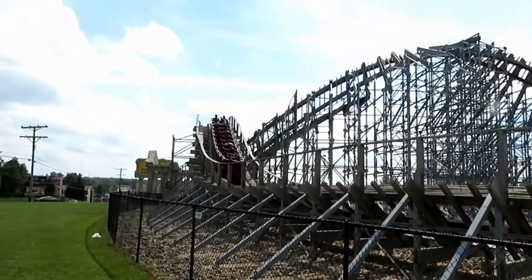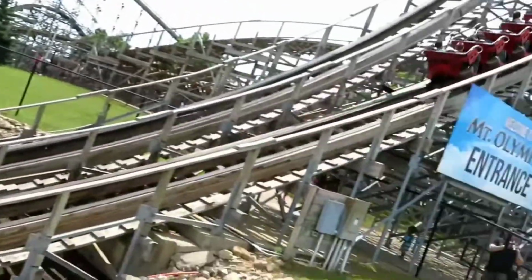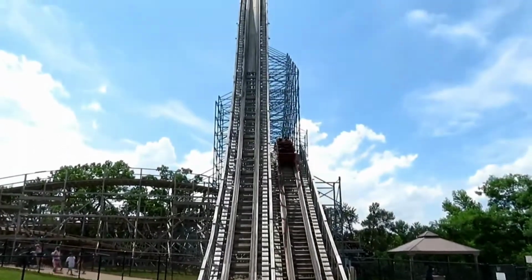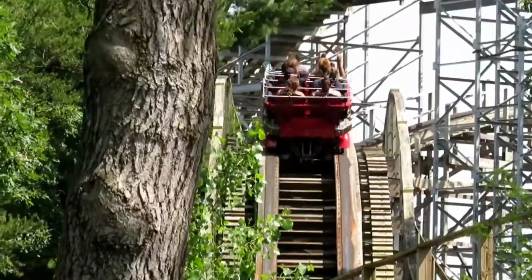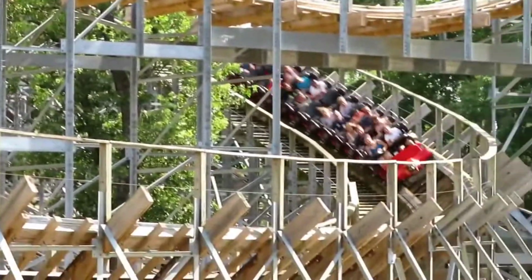oh well. I really love this ride. It is really long too, which is pretty good, but you do have to wait a while, due to the fact that it only runs one train. But, like I said in my Mount Olympus video, I can deal with that, and that isn't that big of a deal due to how long it is.